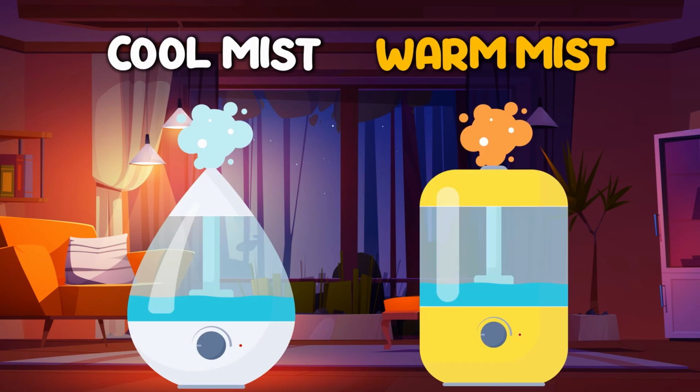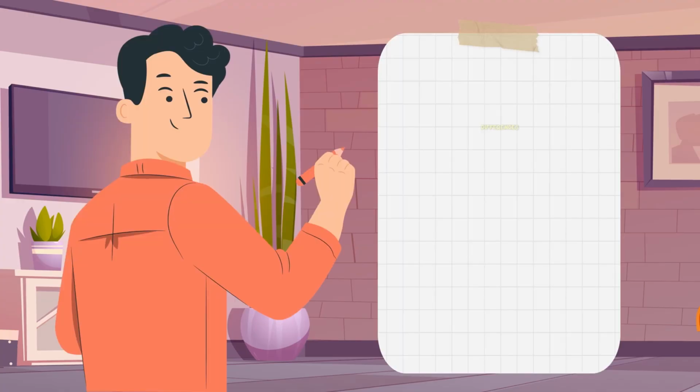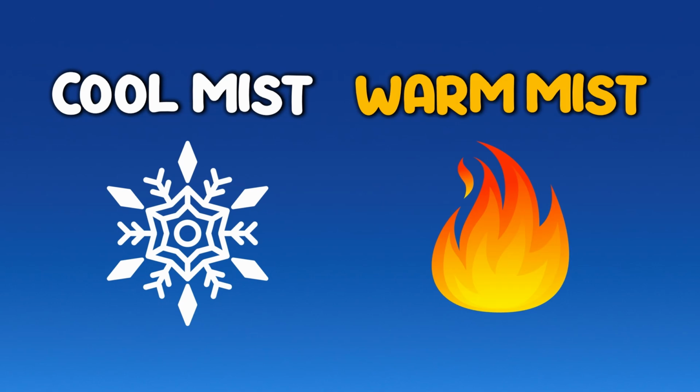Cool mist versus warm mist humidifier. Which one is the best for you and why? Let's check out what is the difference between them, how they work, and who comes out on top in this face-off. Let's go! Why do we call them cool mist and warm mist humidifiers?